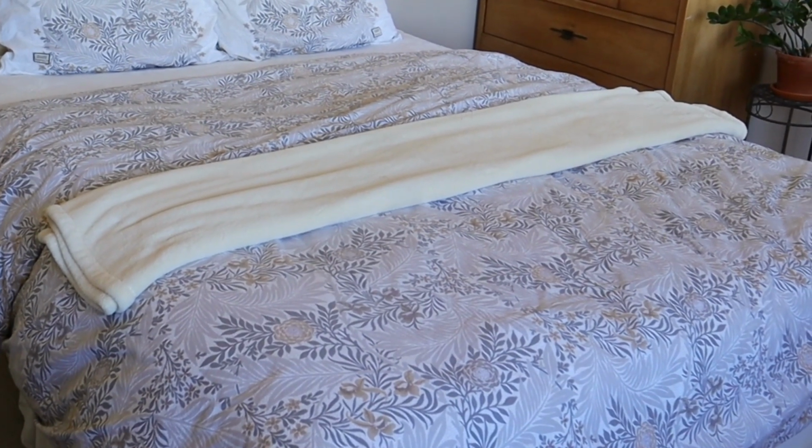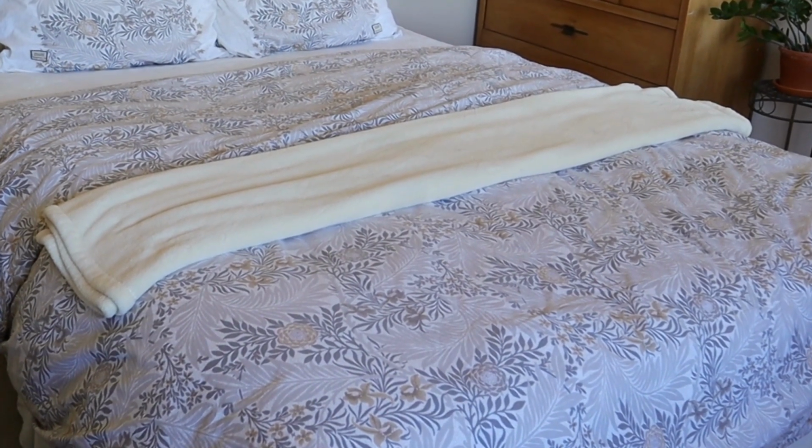William Morris is the name. You can find some William Morris inspired prints on Amazon. But this I found at Home Goods, and so it was much, much cheaper than if I had purchased it somewhere else. Now, the fabric is 100% cotton.